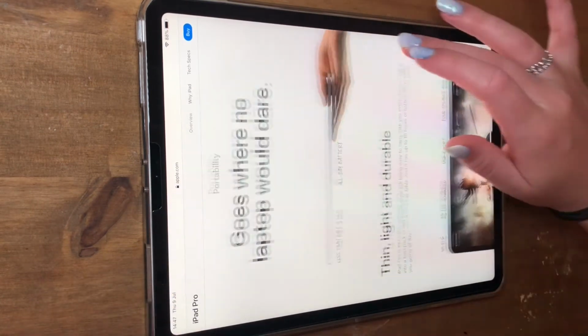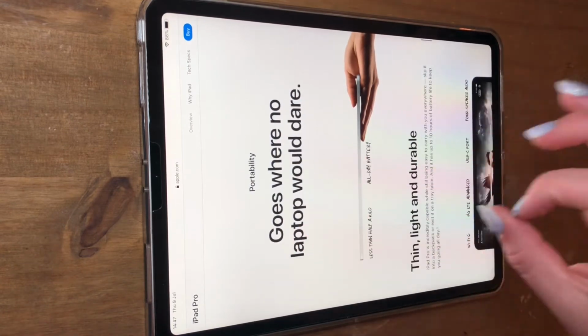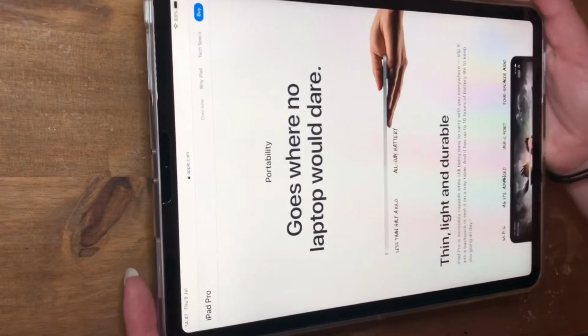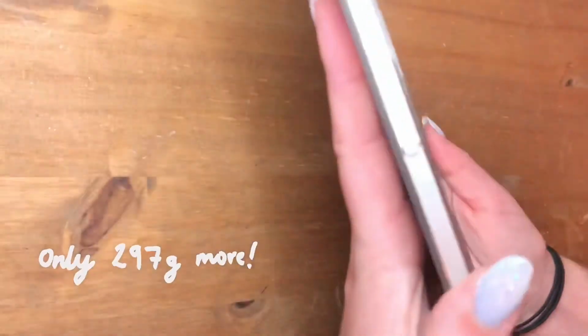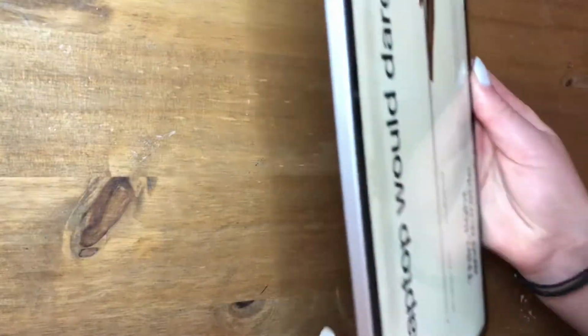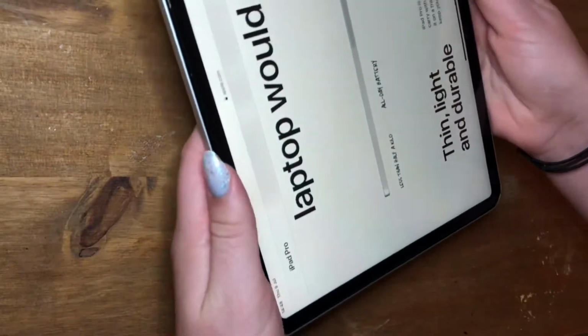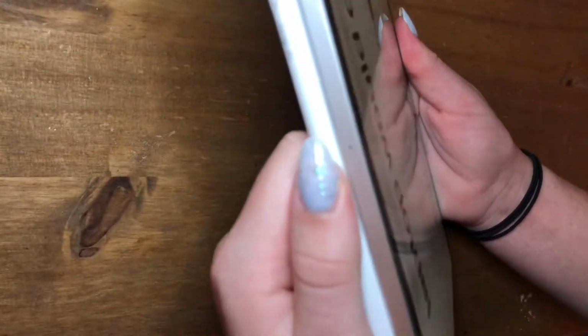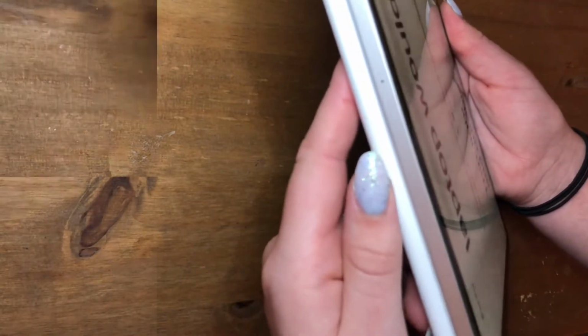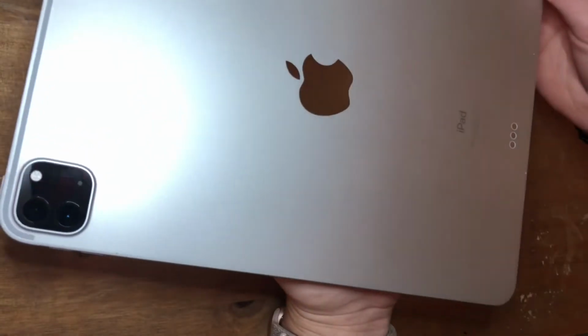In terms of portability, without a doubt, it's so lightweight, it's insane. It probably only weighs a little bit more than my phone, and it is so streamlined. If I just take the case off, I'll show you. Without the case, this thing is thinner than the sensitive stylus. It is just a beautiful piece of technology.